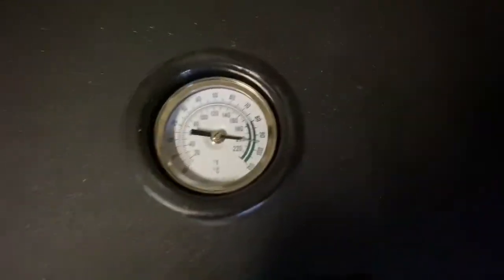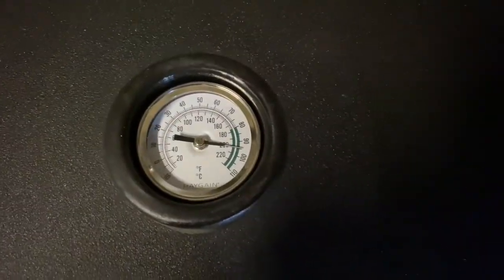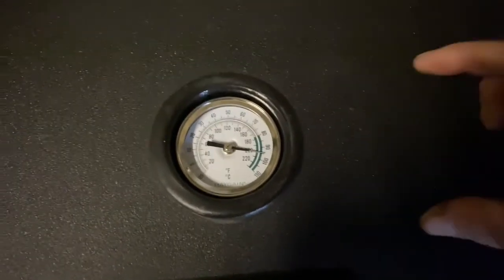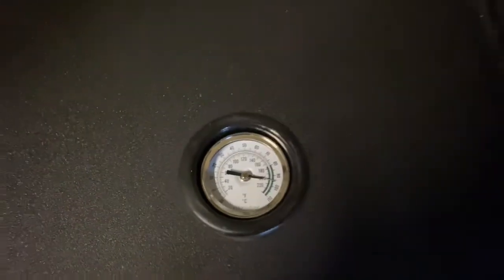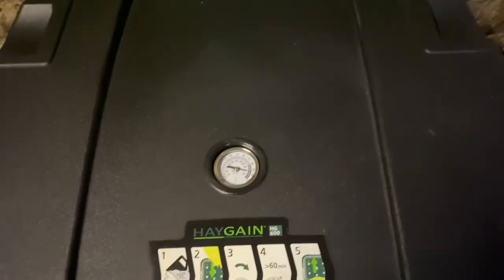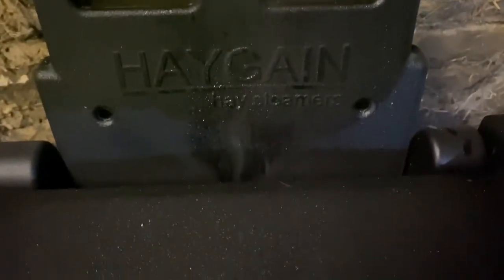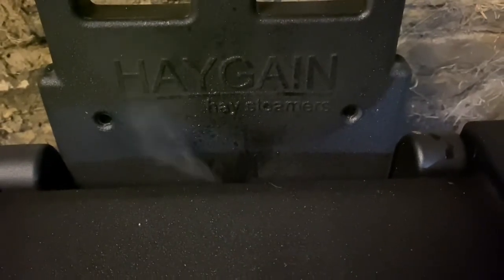Okay, so the temperature has got into the green band. So I've just set my timer for an hour, and I'm just gonna get on with some more jobs. You can just about see the steam coming out.